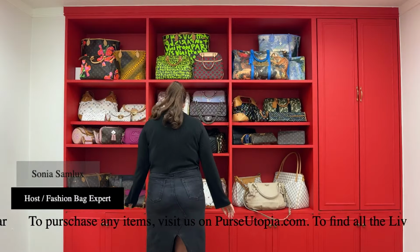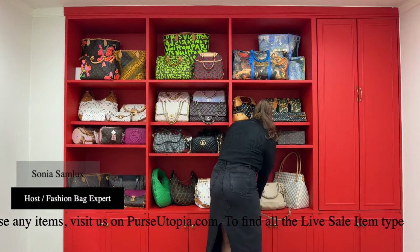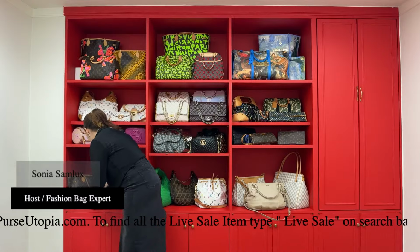Where is it? On the left one? On the bottom, on the left. On your left. All the way to the left. Oh yeah, the brown. Yes. Sorry.